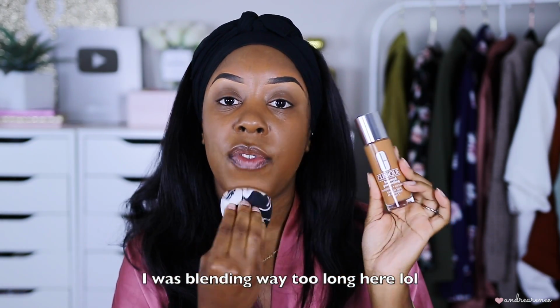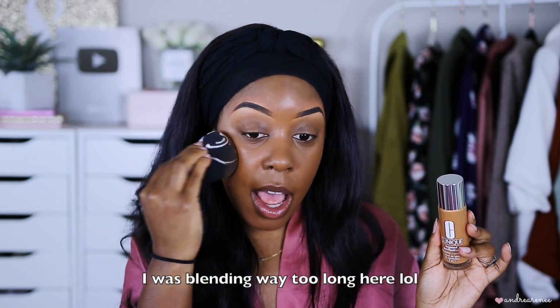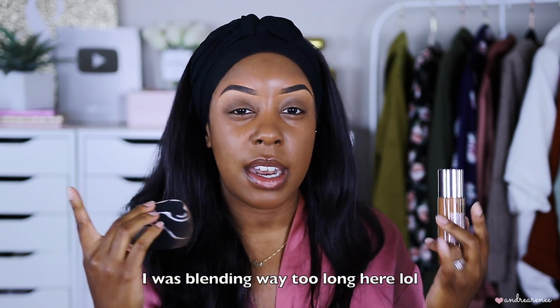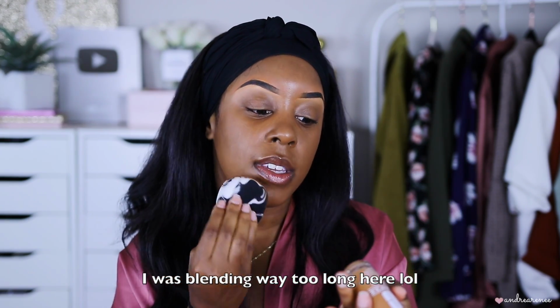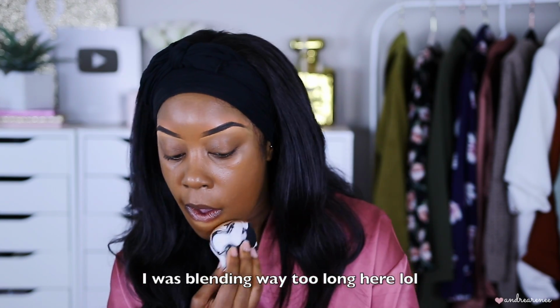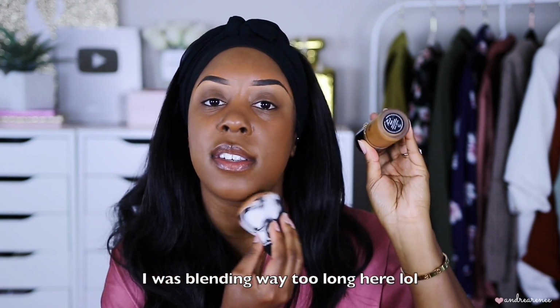Another foundation that I really love is this one by Clinique. This is the Beyond Perfecting Foundation and Concealer. Now this one is going to give you a soft matte finish. It's not matte, but it does give you that nice natural matte finish, which is what I like. And the color I use in this is 24 Golden. Oh, I don't think I told you guys the color I use in the Born This Way, but this one is in the shade Chai.